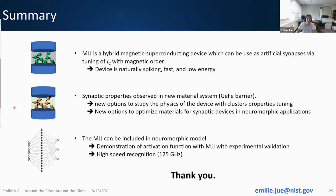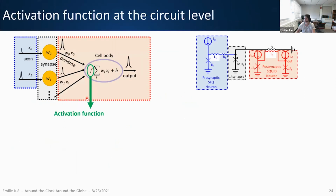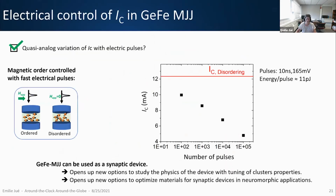Sima, you have a question? Hi, Emilie. Great talk. Thank you. So I have one question. In slide 21, you showed that you have to apply 10 to the power 5 pulses, close to a million pulses, to change the critical current. So I was wondering, what's the stability of these tunnel junctions or Josephson junctions? You mean if it's going to stay in that state after I apply the pulses? No, I'm just more wondering where does it break down? Like how many cycles you can.